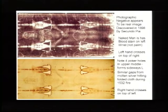But in this particular case, you can see very clearly that the man, in fact, has a wound on the left hand. If you assume the image on the top is the positive image, the reverse image, in fact, where the nail would be driven. In fact, the whole thing that's so amazing is that image shows that it came out the wrist rather than the palm. And all the 14th century art before has always shown the nail hole has gone through the palm of the man on the shroud.